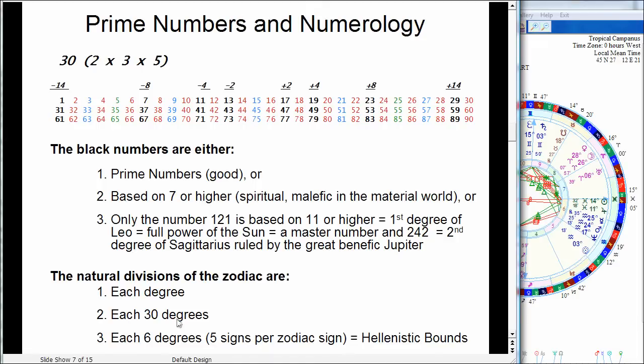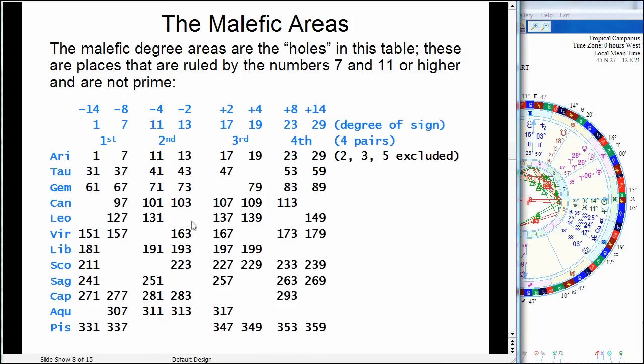The degrees are grouped together in multiples of 30 degrees to make the signs. They're also grouped into areas of 6 degrees, which is the average size of a Hellenistic bound. Now, why the Hellenistic bounds are not exactly 6 degrees is not clear, but we do have an average bound with the size of 6 degrees. So, what we're seeing is a relationship between how prime numbers are arranged and how the Zodiac is arranged. And this gets more and more detailed. The relationships get stronger and stronger.